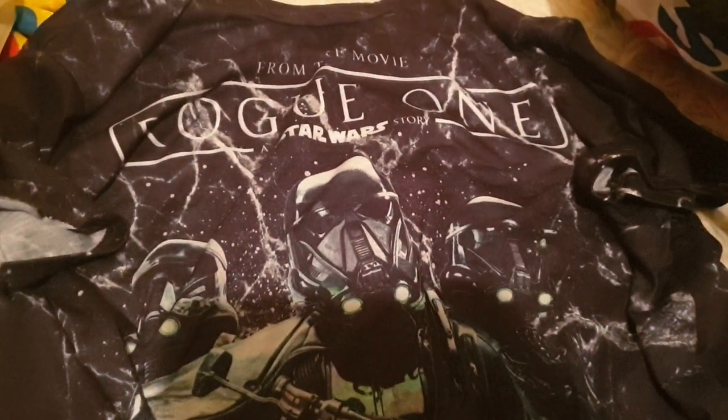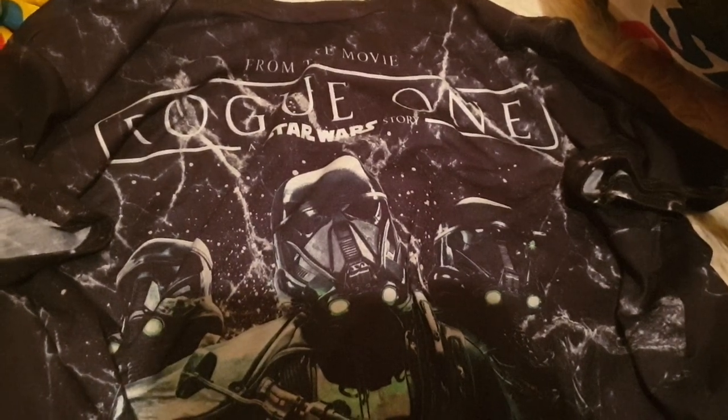I've also got some men's trousers. There's like a tan coloured trouser. They're straight fit and they are from Sainsbury's, waist 42. Leg is 32.